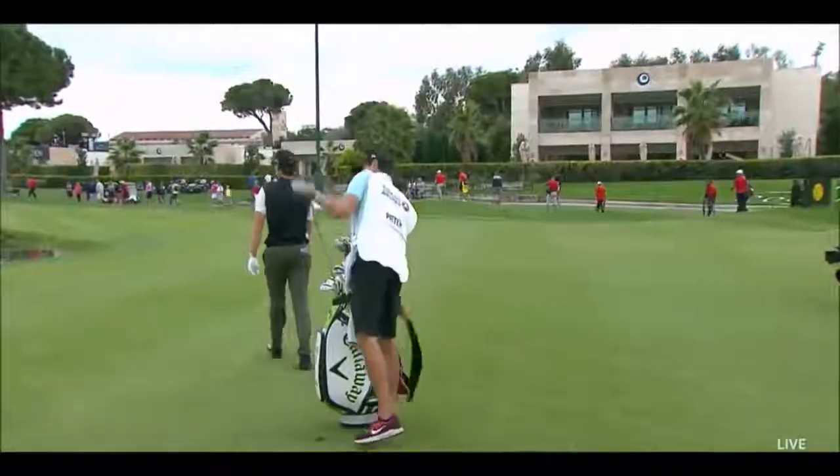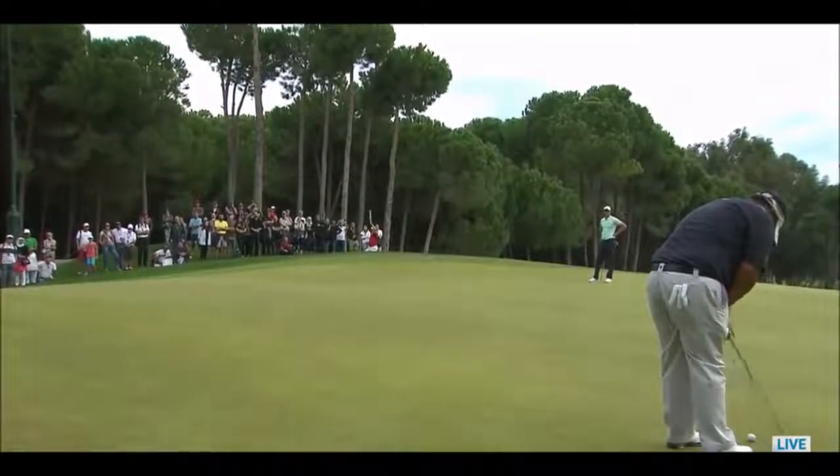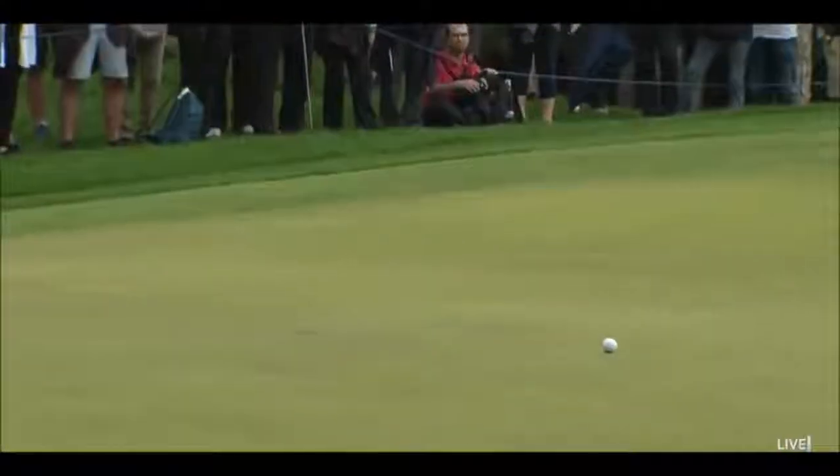Not the gift of birdies, the par fives on the back nine. Tied for second. This birdie putt would get Aphibarnrat to a tie at the top. Not to be.